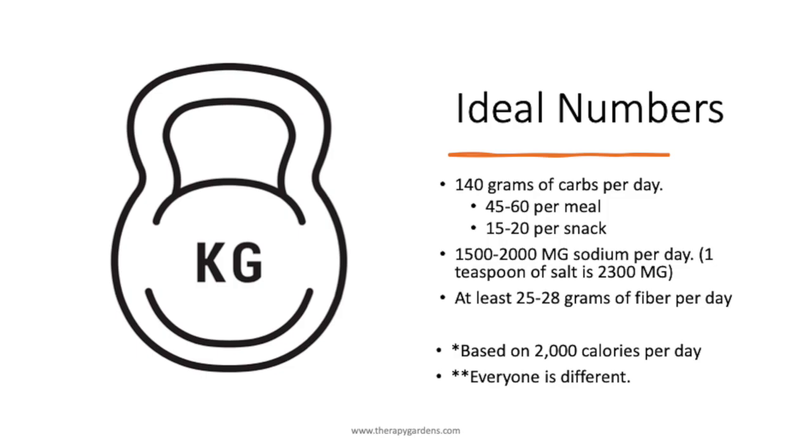Now, this is where it gets interesting. That's 45 to 60 per meal and 15 to 20 per snack. And if your blood sugar is high, you should be on the lower end of those. But here's the thing: you can't bank them. You either use it or you lose it.